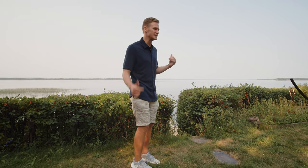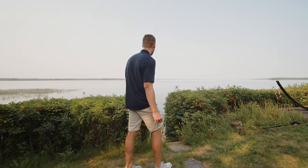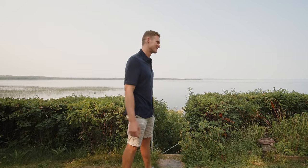We're out in Wabamun Lake today. I've seen a lot of lake properties in my day. This is one of the nicest, 66 wide lot by 218 deep, looking south over Wabamun Lake. Let's go down to the dock. I want to point out a few things about why I love this location.